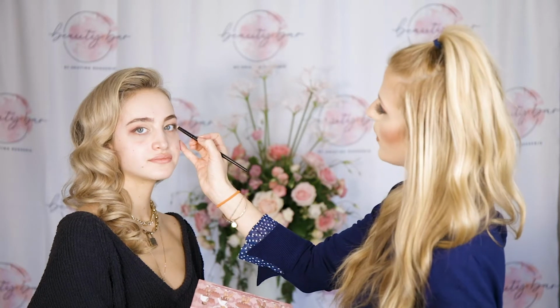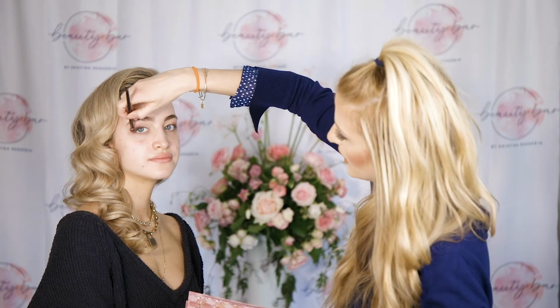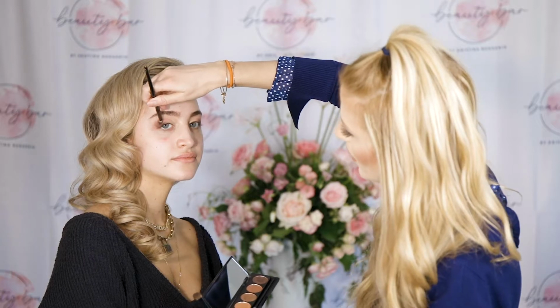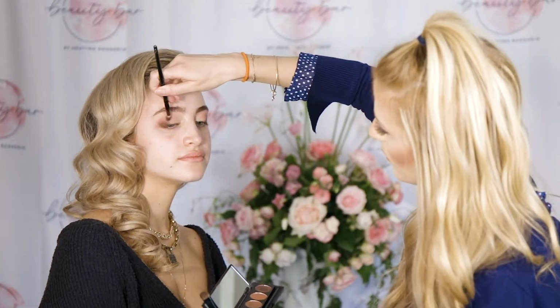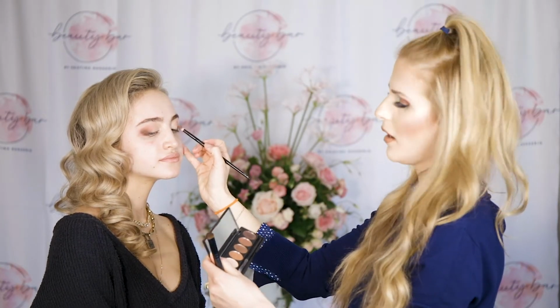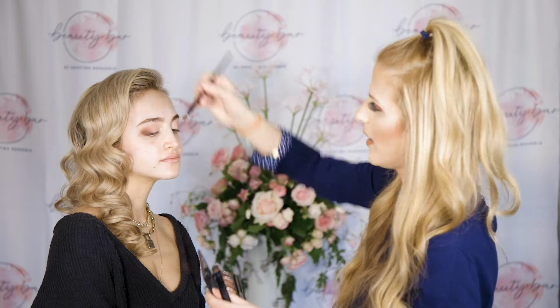So we just started to smoke out the outer corners of her eyes a little bit, just to add a little bit more dimension into that pink that we originally did. We are going to add a little touch of this caramel color with the same brush that I buffed the chocolate brown out with, and just keep layering. This palette from Kristina Ruggerio is so versatile. You can do so many things with it. You have your vanilla color, your caramel, a bronzy, and then you have your warm and cool brown. So I always have this in my makeup kit.